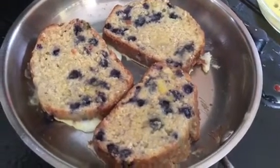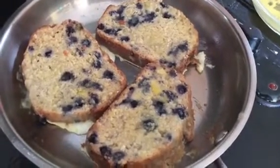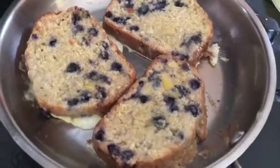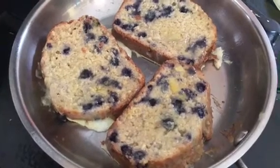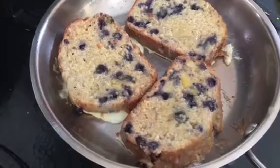Mr. R really likes maple syrup. I like the fake stuff. And now that I'm supposed to be having less sugar, I've got to start getting sugar-free. Mr. R, what you doing? I'm just getting a plate ready. Oh, he's getting a plate ready. Well, that's good. All right, I'll bring you back.